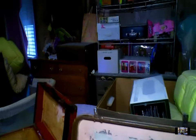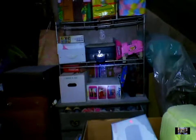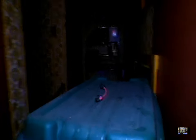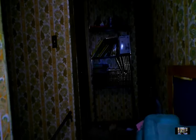I'll do one more little fan. The bed's still made. Anything left? Baby toys. Beautiful old luggage. More old paper. And that's it for the upstairs. That's a lot. That's not it.